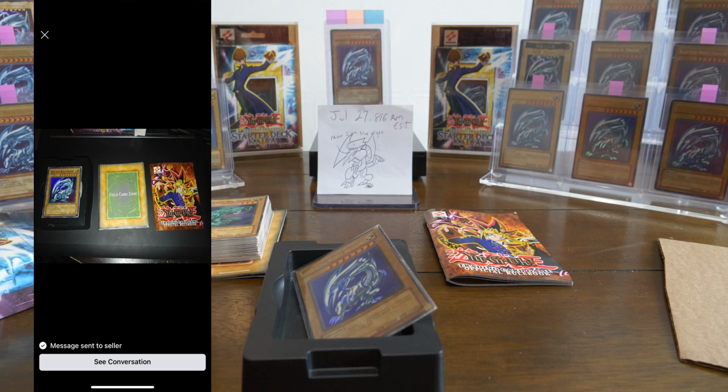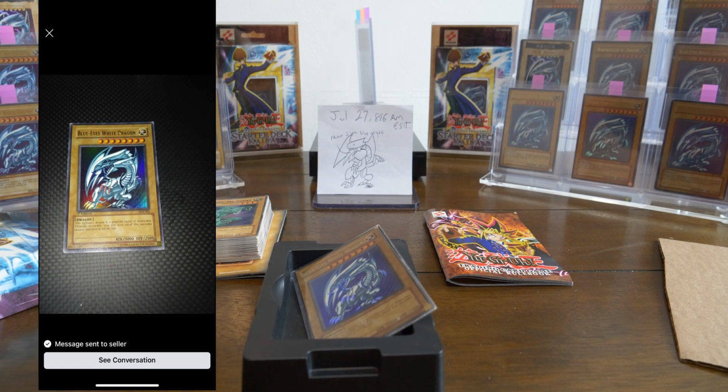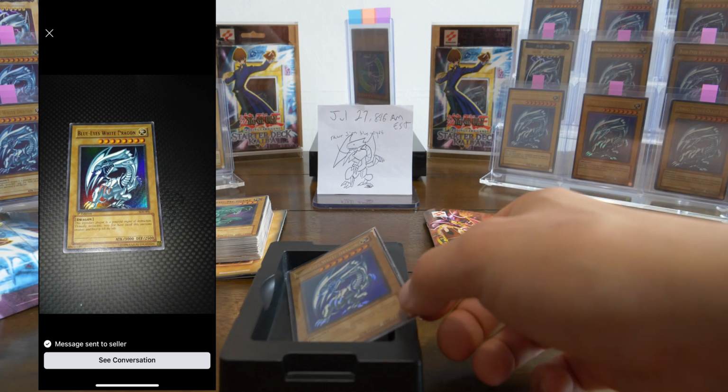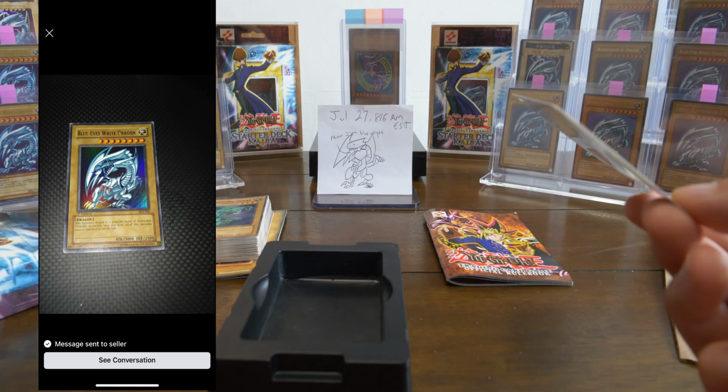And then just from the edge of the screen, I can kind of see that it's the official rulebook, but I don't see version 2 or version 3. And usually when you don't see a version number on it, it means it's one of the first prints, aka first edition. And then by the time I get to the fourth photo and I see that beautiful, beautiful Blue Eyes with its first edition sign, I instantly knew that this was exactly what I usually collect.